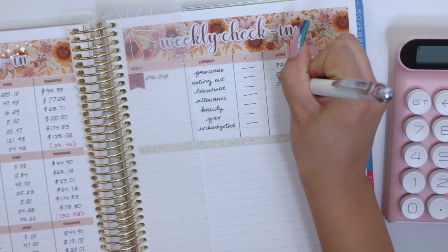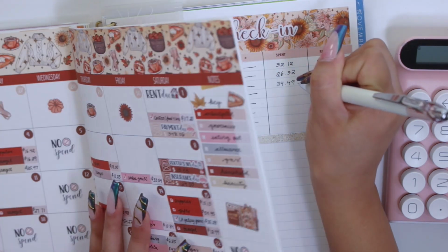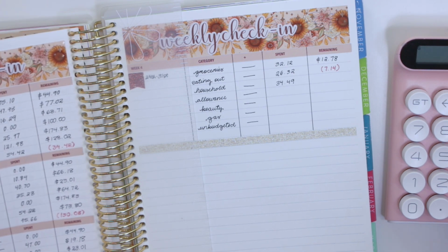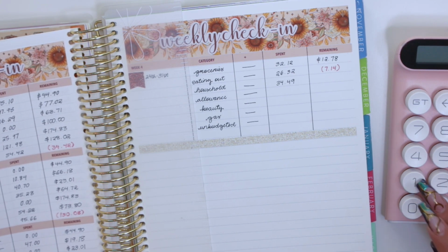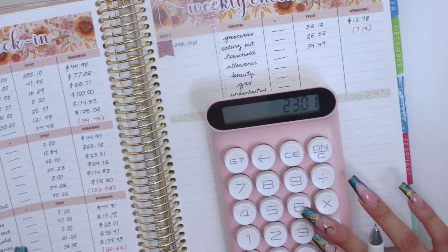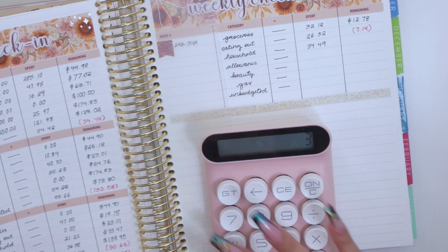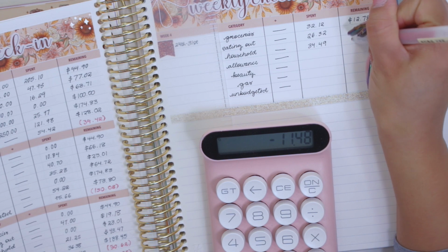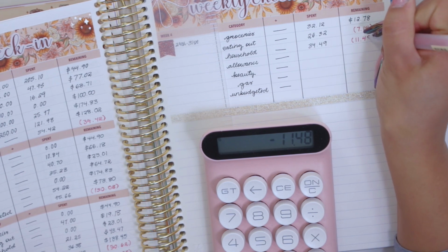$34.49, yes. And last week I only had $23.01, sorry you guys can't really see that, minus $34.49 means that I was over budget by $11.48.